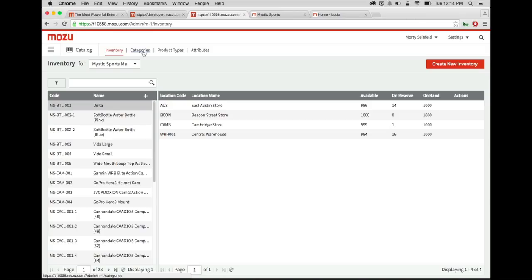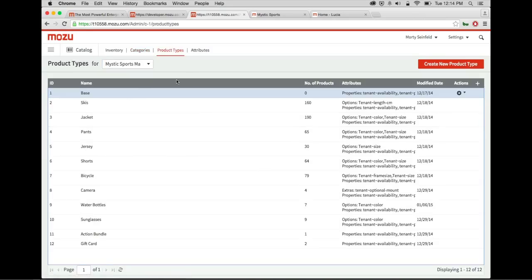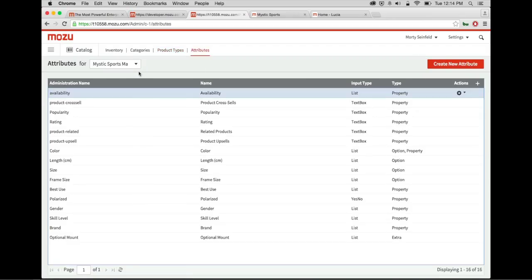You can set up categories for each of your sites. This makes navigation and subcategories very easy. Set up your product types and unlimited attributes. Now Mozu has been tested for up to 20 million unique products without any kind of degradation of performance. So that scalability of products and attributes is one of the things that some of our customers really like about Mozu. We don't limit you in anything when it comes to products, attributes, or really anything.